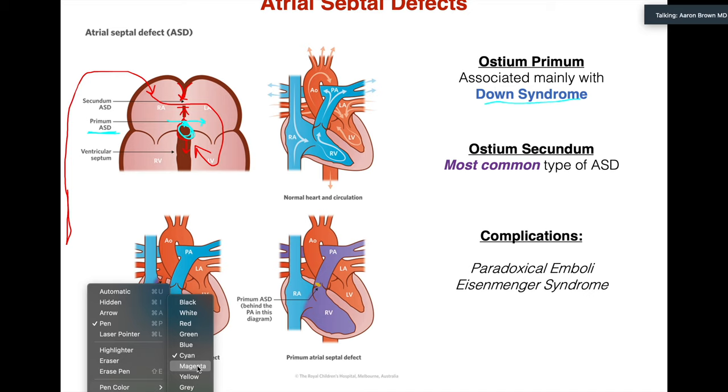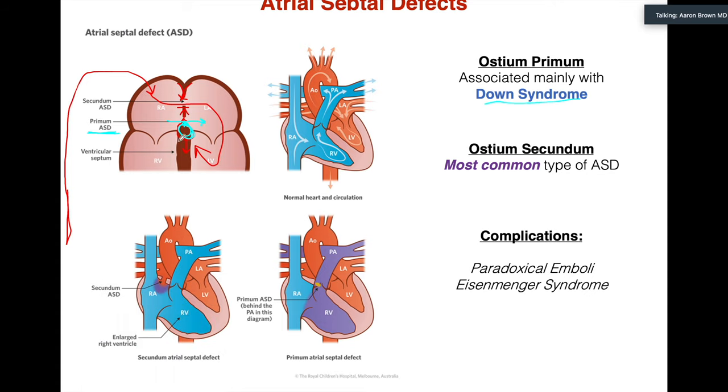Well, you need neural crest cells for those things. You need neural crest cells to develop your facial bones in the quote-unquote typical way. You need neural crest cells to have those ganglion cells in your gut. You need neural crest cells for many different things in your body. And patients with Down syndrome have neural crest cells that don't behave like the neural crest cells of people that don't have Down syndrome. And so that's sort of what leads to that pathology. And bringing it back to cardiac, we see that those neural crest cells do not migrate in the way they're supposed to, leading to a septal defect. Okay. And so that's associated mainly with Down syndrome.